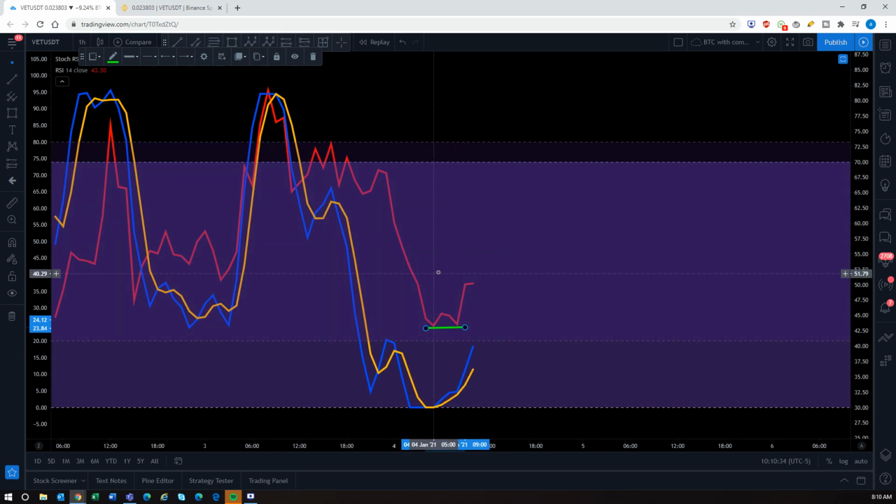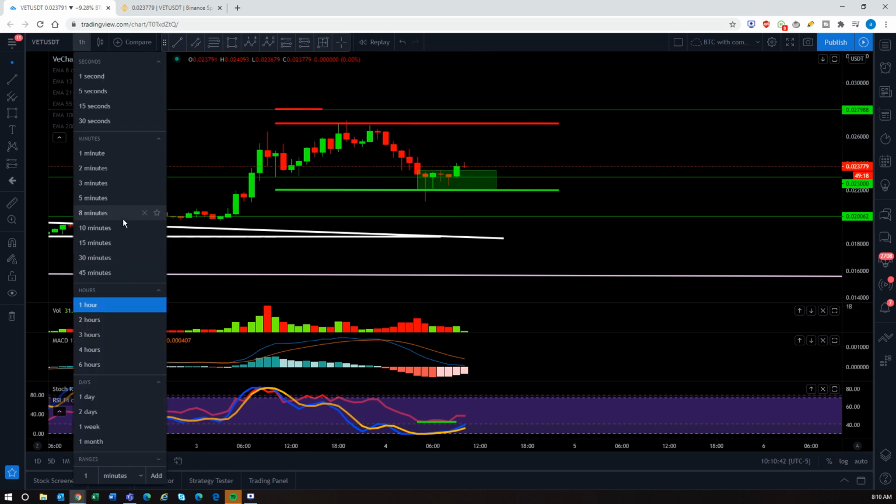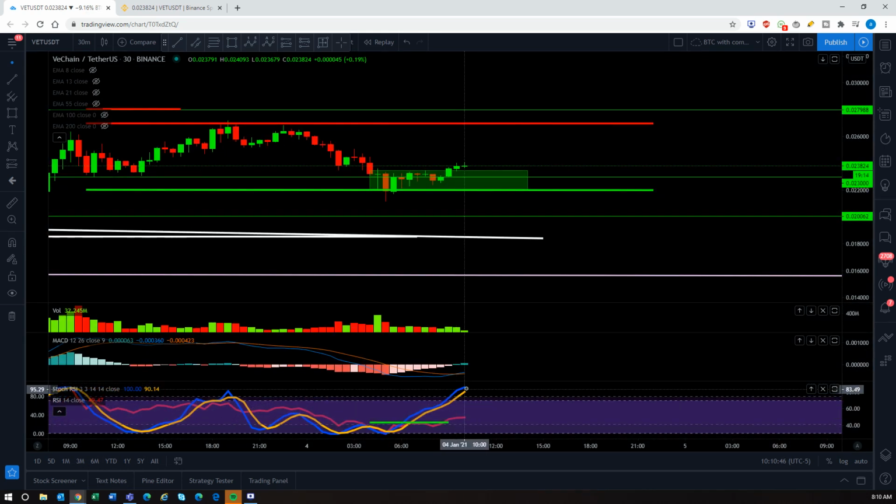The stochastic is in the bottom. I think we do have the chance here to go back up to maybe test this region. The most interesting thing here, if I go to the 30-minute, my stochastic RSI is all the way up top here. MACD just had a crossover, and we're seeing a bit of volume, same thing.